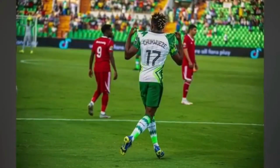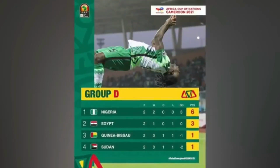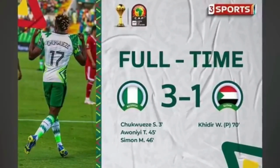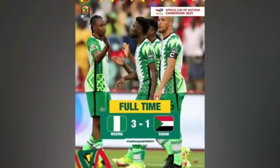This is a collective mindset. So you have 5 players or 4 closing that same player. And this is a collective job.